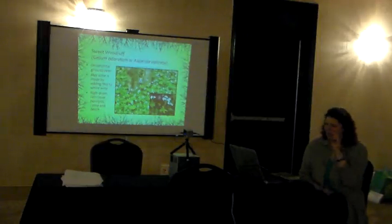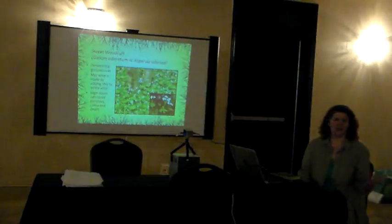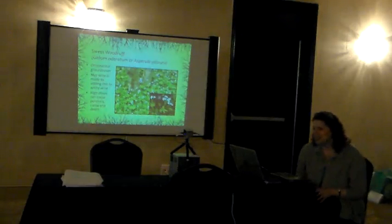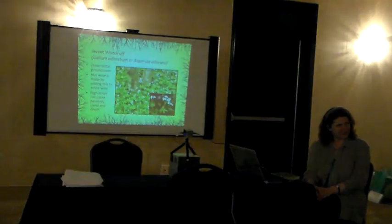Sweet woodruff has two separate Latin names, but it's really the same plant. They just haven't decided. Sometimes they retaxonomize things too. It's a very common ornamental ground cover. Even if you didn't recognize it, you've probably come across it in the past. And it's the source of a drink called May wine. I've made it. Would you like to describe it? To me, it really wasn't a big change in the taste of the white wine.